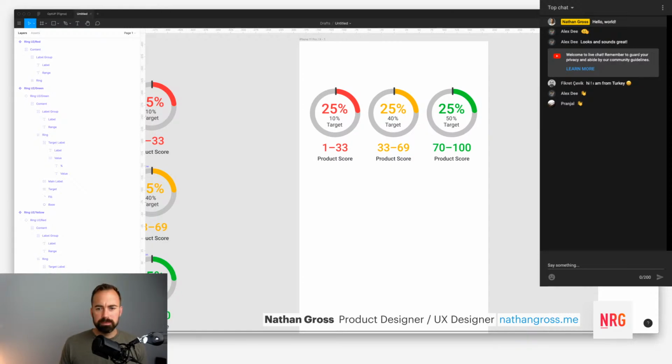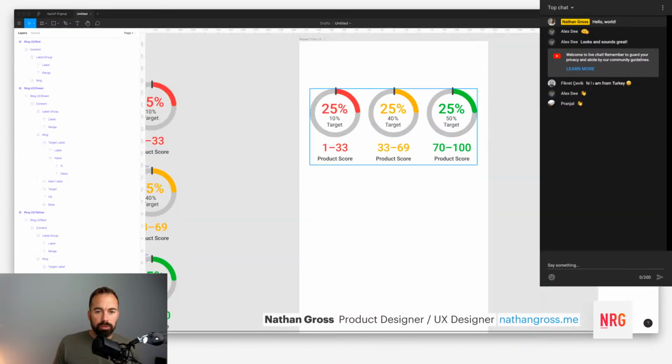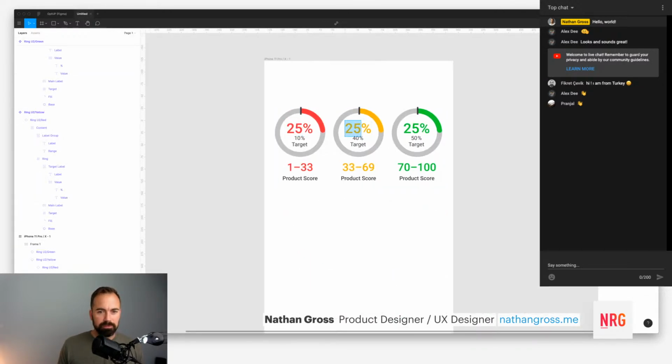Okay, so let's pull in some of this data. If we look at these two views, in this 2-week view this person was at 25%, 28%, 47%. And in the 12-week view, they were at 14, 68, and 22. This is not actual data, but we'll use it as a good guide. Now, the cool thing about the way we constructed these is that we've got the percentage right here that we can put in. This is the percentage of fill of that ring. So what did we say? 25, 28, and 47. Let's make these 25, 28, 47.